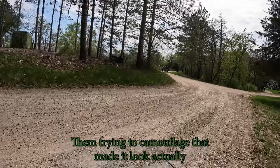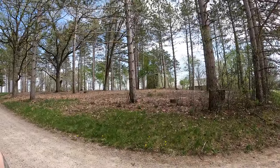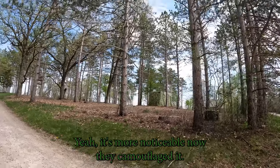I like how they're trying to camouflage that, made it look actually more noticeable. Yeah, that's more noticeable now. They camouflaged it.